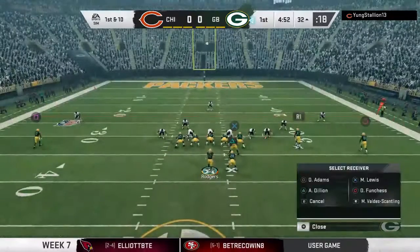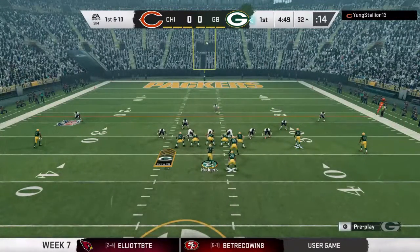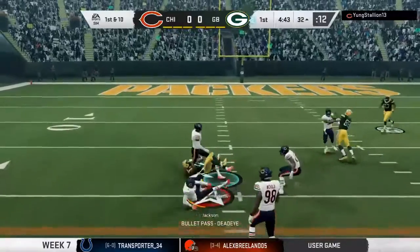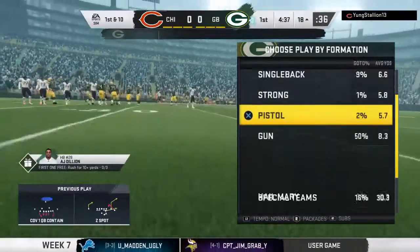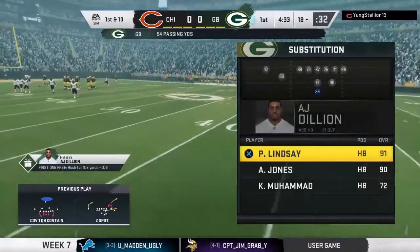So the big play changes the complexion of things. Here's 1st and 10 just outside the 30. Shotgun now for Rodgers. He gets this to Davante Adams, and inside the 20 before he's brought down. 14 yards, good for a Packer first down.